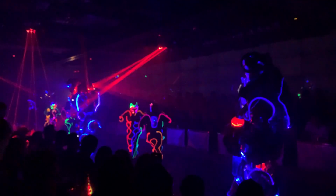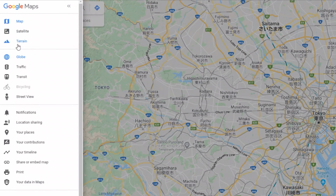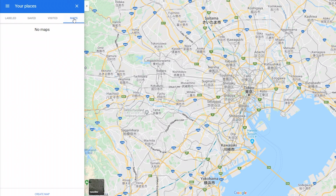The 3 P's of a successful expedition are planning, planning, and partying. The last P is optional, but highly recommended. If there's one thing I learned from my expedition, no matter how prepared you think you are, it's probably not enough. Step 1 is to create a custom Google map with every anime location you plan to visit.